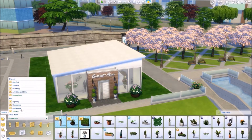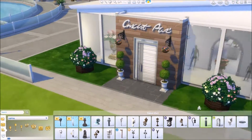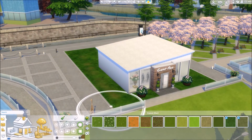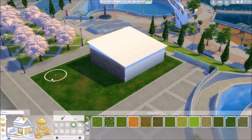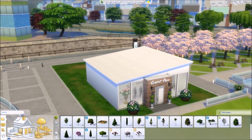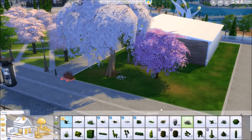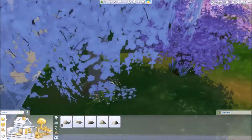And what I do next is I put some lights. I got this trick from the Simmer Supply. If you put Move Objects on and you get those outdoor lights, you can put them inside those pots of flowers, and it looks really, really cool at night because it looks like the light is coming from the flowers. I'm just putting a bit of texture on the floor, on the grass, and then adding some trees that sort of matched those pinky trees that are next to the building there, and then just putting a whole bunch of flowers.